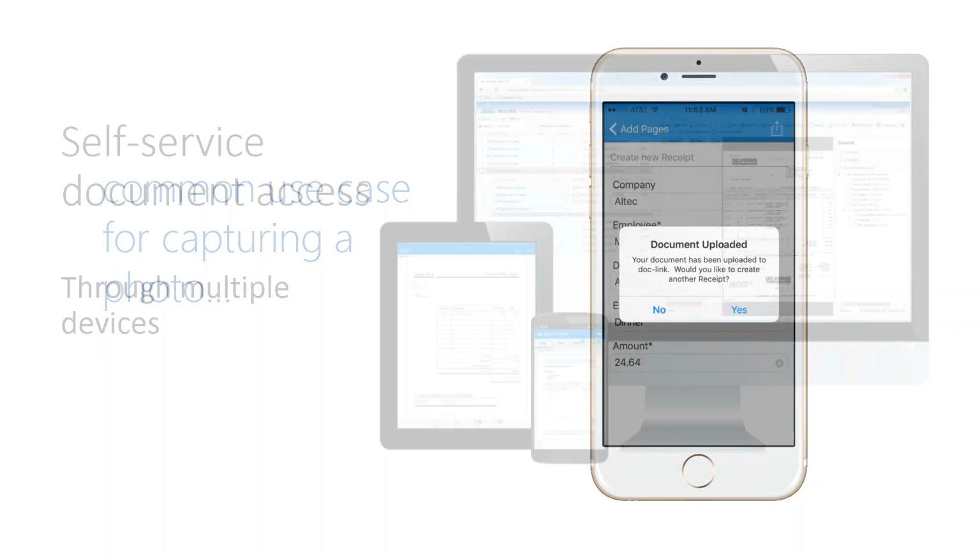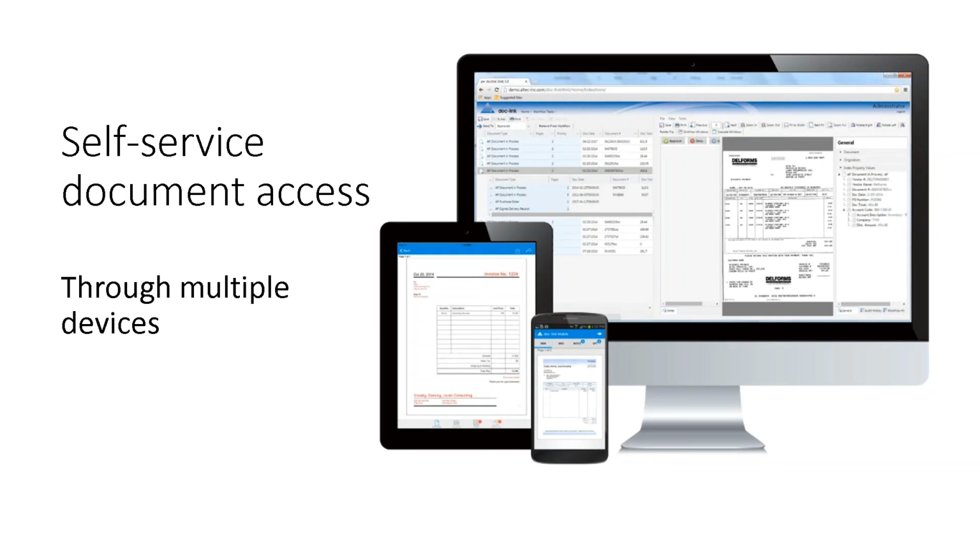It's uploaded into the document management system, and then it can be accessed again from a smartphone that you see in the bottom right, or from a tablet, or from a web browser that you see on the large screen. So there's a lot of different ways to search and recall these documents. You're not tied to just logging into your desktop. You can hit these documents from anywhere on the web that you have access to an internet browser.